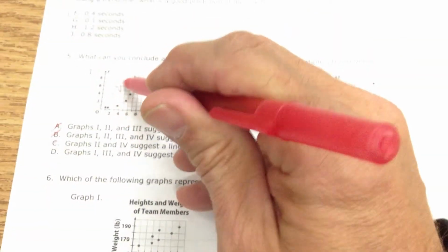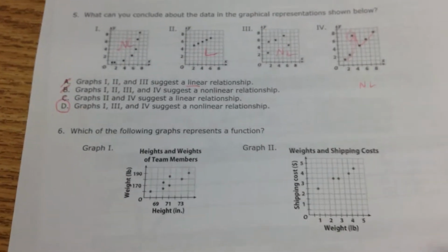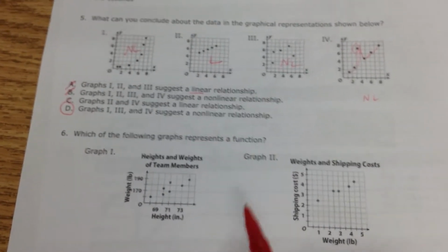So yes, this one is non-linear, this one is non-linear, those 3 are non-linear, number 2 is linear, so the answer for this one is D. All right, number 6, which of the following graphs represent a function?